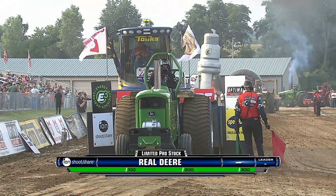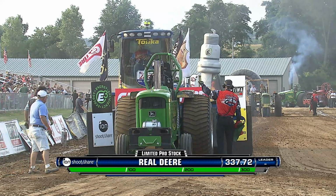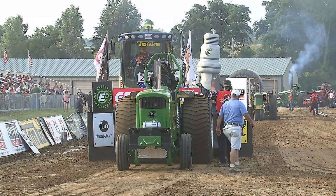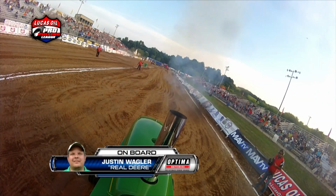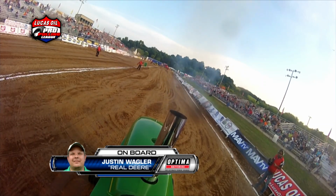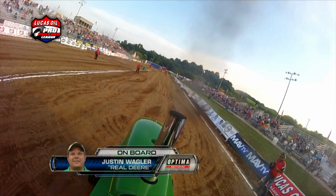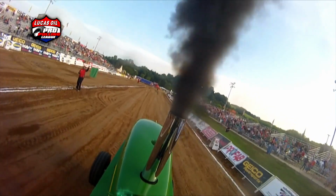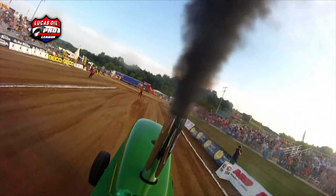Boy, doing some driving right there. Justin Wagler, the Real Deer is what it's called. 337 and 72. Big time ground speed. I love it when those things take off. They finally get a bite, and watch the front end just yanks up in the air, hooks up, and away he goes. And of course, my favorite thing to watch on the line is the evolution of that smoke from white to gray to black as it turns into that beautiful plume coming out of that big sewer pipe stack.